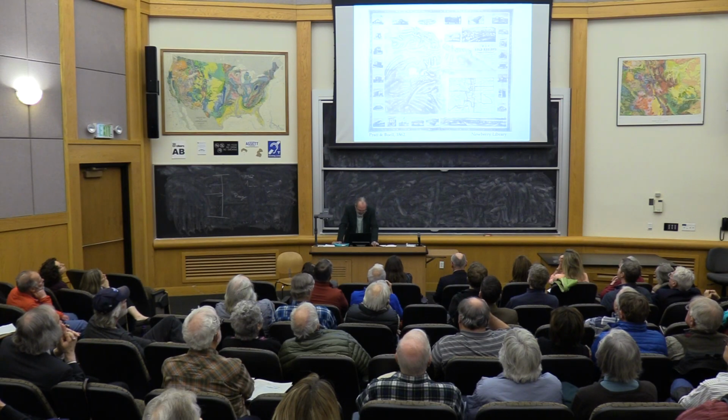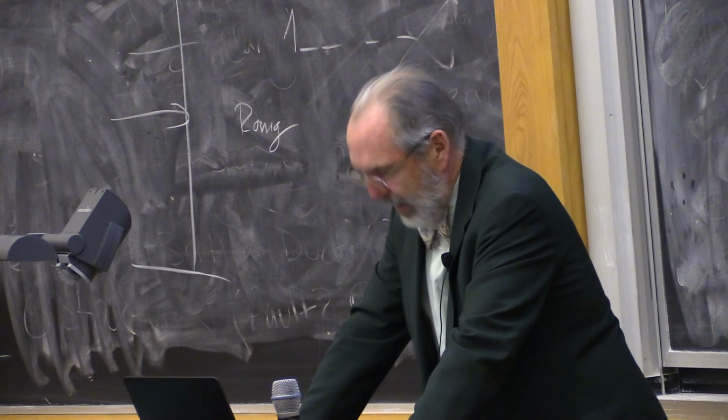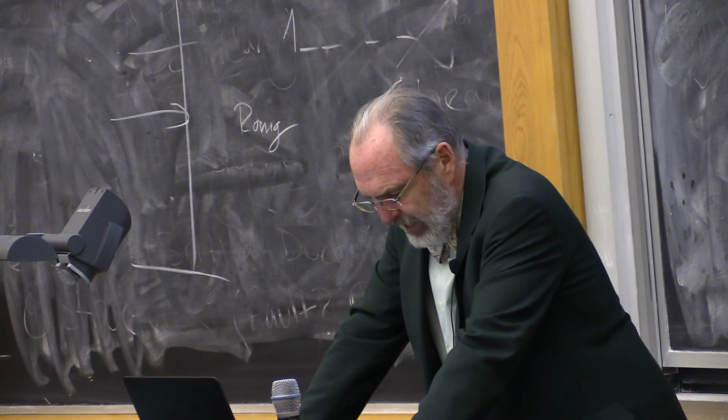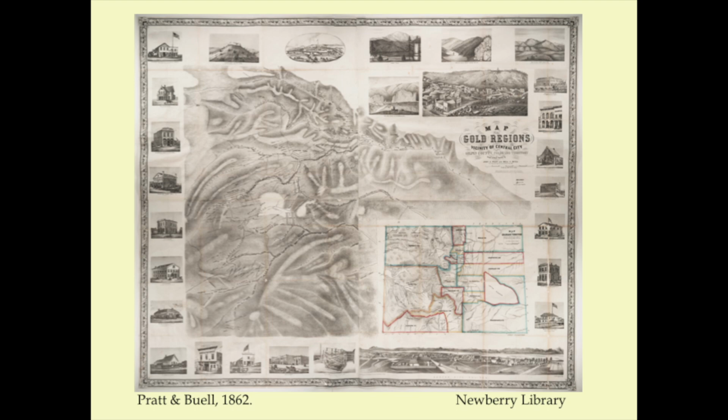Now, about the same time as Sinclair was working on his map of the Rocky Mountain gold regions, a similar map was being planned by John J. Pratt and Bella S. Buell. In December 1860, a local newspaper reported, and remember the map we just looked at was 1861, okay? But in December 1860, a local newspaper reported that Pratt and Buell were making surveys in the mining region, quote, "for a large and elaborate map which they expect to have in circulation in early March."